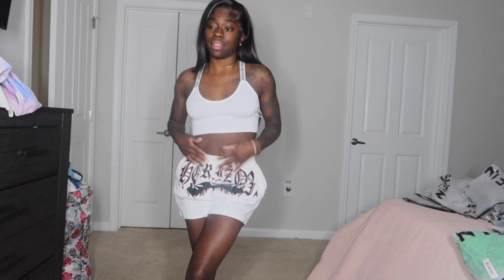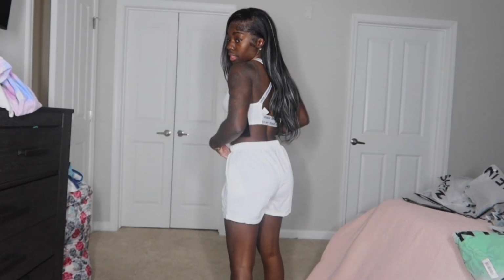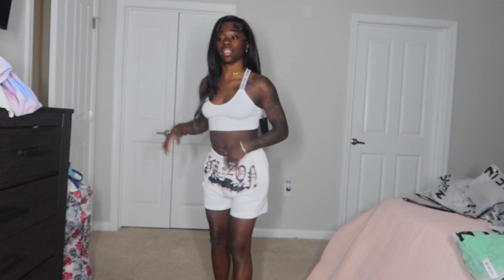What the heck is that? But I like a good two-piece. Something I could chill in. The shorts fit. I mean, they're not like tight-fitting, but they fit. And yeah, it's baggy and it's giving. Ooh. Yeah. It's cute.